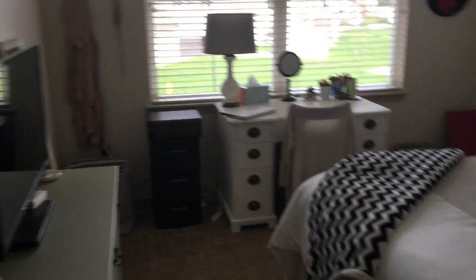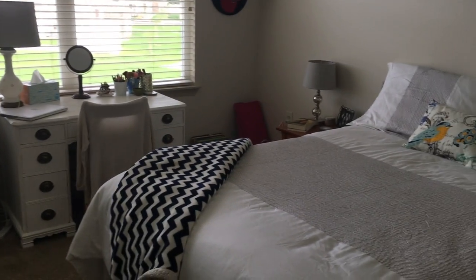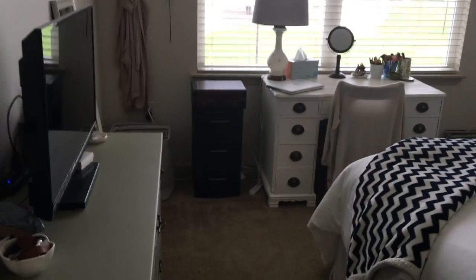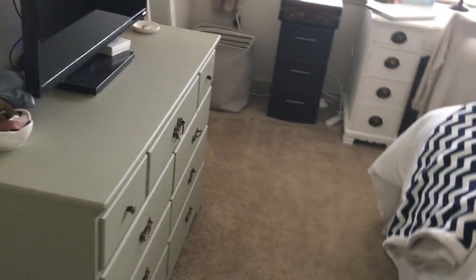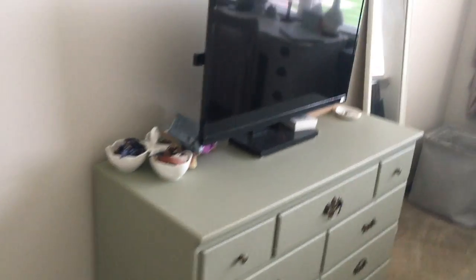Alright, so the first thing you see when you walk in my room is just an overview of it all. Bed, side table, desk, little tier with my record player, and then there's my dresser and my TV here. And then I also store my purse here. Let's do a quick overview.